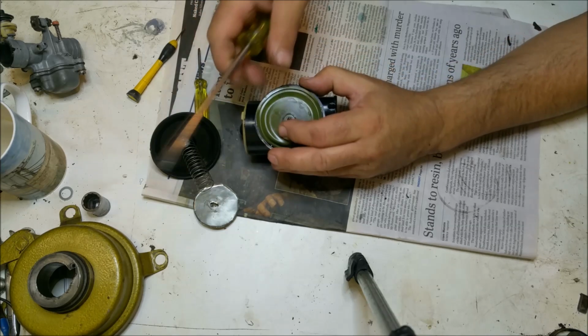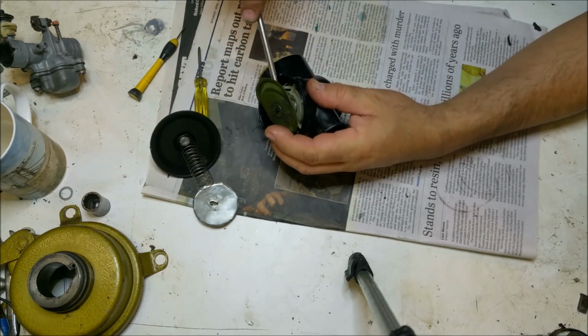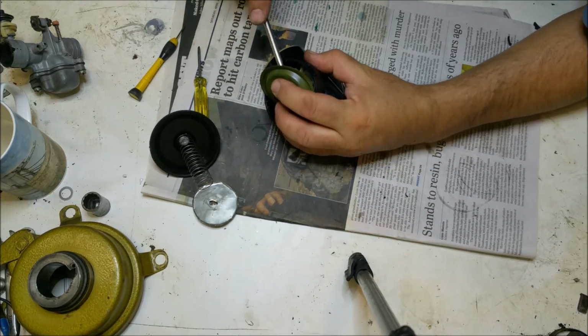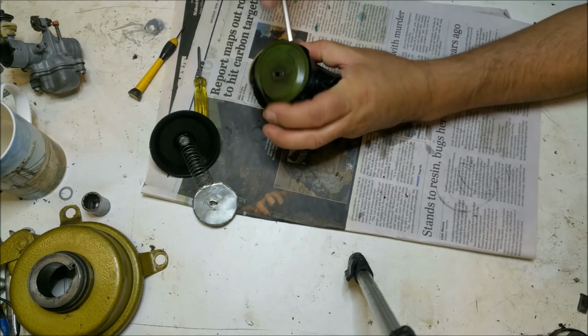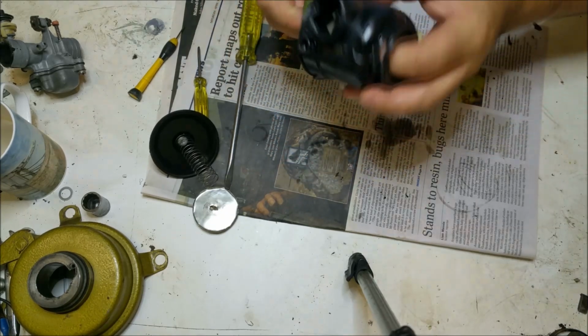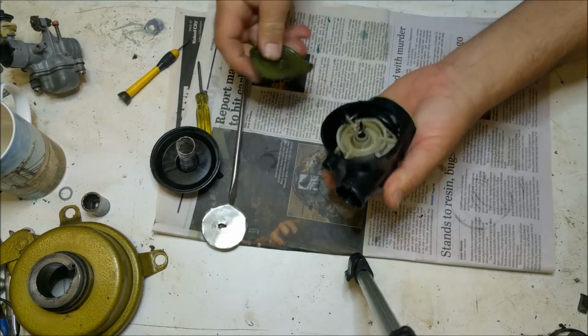I don't care if I wreck this. There's a spring behind here. I don't want to damage it. Hang on a minute. I don't care about the diaphragm though. Oh shoot, that is tight as a fish's bum. Let's have a look. There we go. Right.